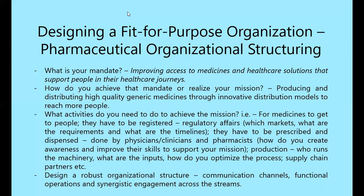Once that is done, now you go to the specifics of how you're going to do it, in terms of the activities you need to do to achieve that mission. So after knowing what your mandate is, and then knowing your core business, how do you achieve that mandate? Is your core business a wholesaler, a distributor, a community pharmacy, an NGO, or even a pharmaceutical manufacturer? Then go to the activities, the specific breakdown of what you're going to do.